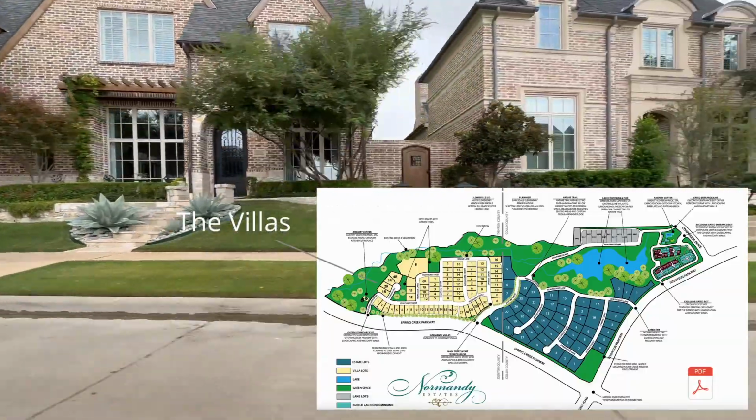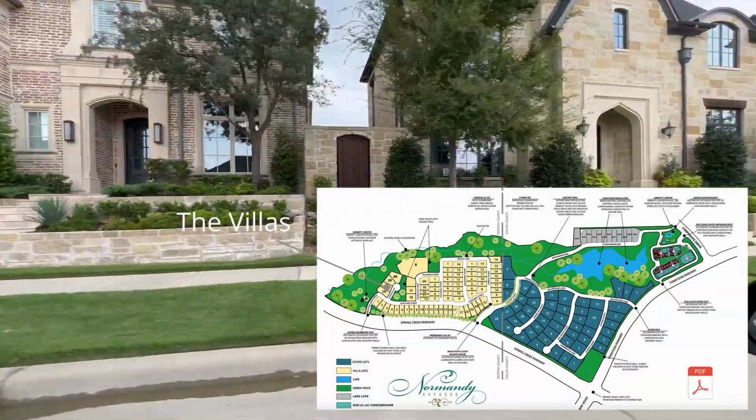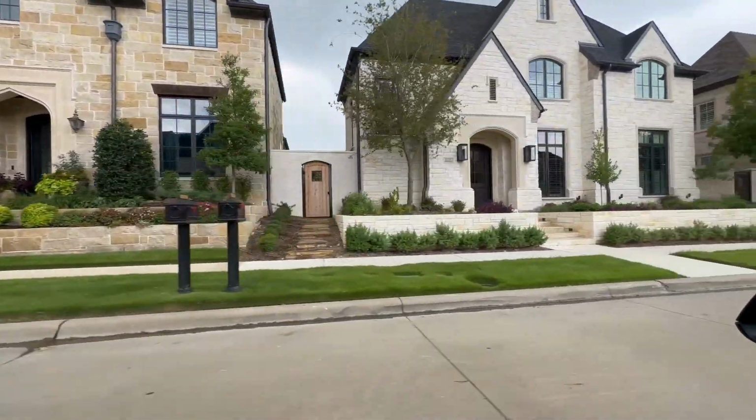On the other side of the neighborhood, you have the villas. These homes are a bit closer together, but still have that luxury and custom product.